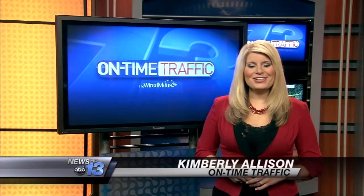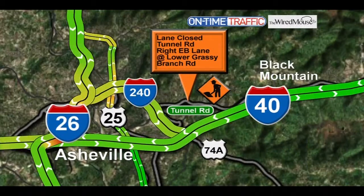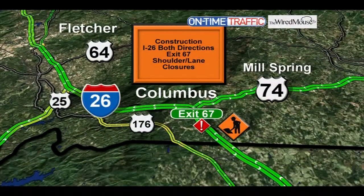Your morning commute is looking good. No major accidents or delays to report, but something that may slow you down as you start your day is a sidewalk project in East Asheville. The right eastbound lane is closed on Tunnel Road at Lower Grassy Branch Road. That's right near the Blue Ridge Parkway ramp. And construction on I-26 is affecting traffic flow in Polk County. Crews are working in both directions at exit 67 near Columbus.